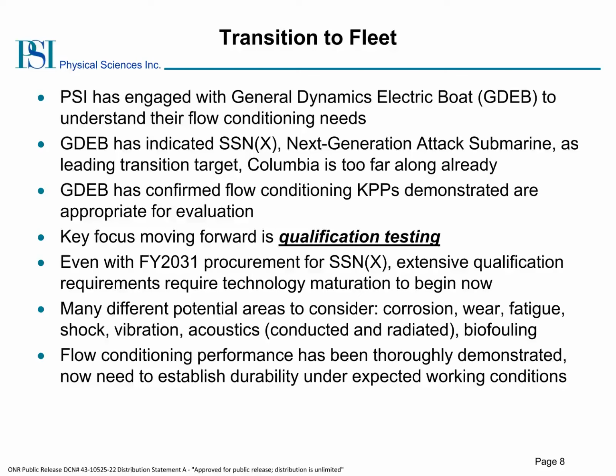There are many different types of qualification testing that need to be considered, which relate to corrosion, fatigue, shock and vibration, acoustics, and biofouling, just to name a few. Up to this point, we have primarily focused on demonstrating the flow conditioning performance with these in mind. Now, we need to more explicitly demonstrate the decorrelator's durability under expected working conditions in order to continue the transition process.